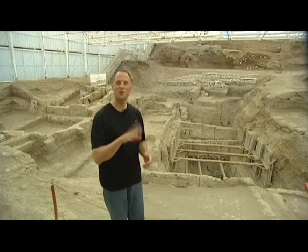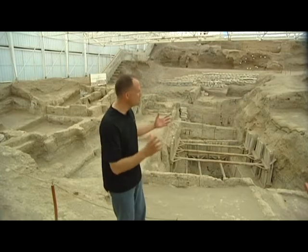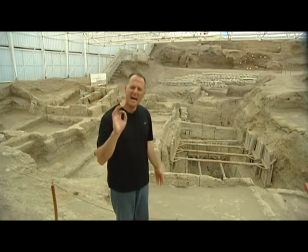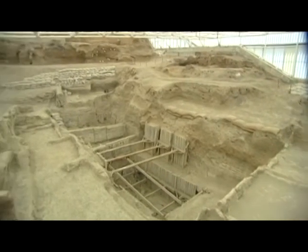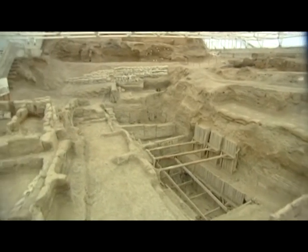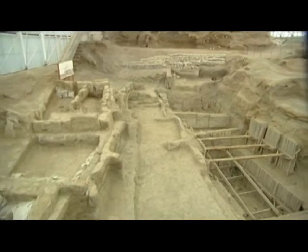Catalhoyuk is the most important and most famous archaeological dig area in Konya. Its history spans a time frame of over 9,000 years. The time of this settlement and how it was constructed was spanning a period of around 900 to 1300 years.